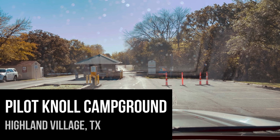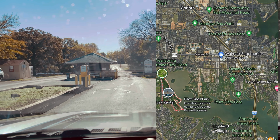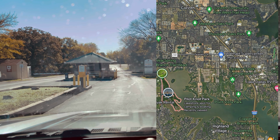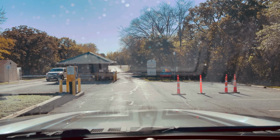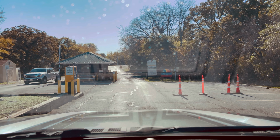Guys, welcome to Pilot Knoll Park. This again is in the city of Highland Village. This is the check-in booth right here. However, we got here late, and there's actually a check-in little device here, this yellow box that you see on the left, where they will email you before your arrival with a check-in code. And what I like about it is it is 24-hour access. So if we come in late at night from visiting family, go out to watch a movie, have a late dinner, anything like that, we can still come in and just pop our code into that box there, and the gate will lift up and let us in.